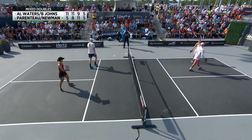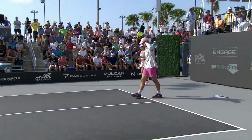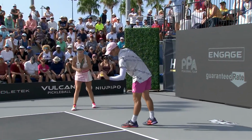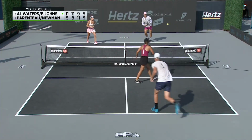Side out. Catherine knew that one was short the second she hit it. Yeah, good run there, though. Tried to will it over. So can Ben and Annalee get back to their game, which they were getting some short returns and driving it. Annalee was running around a little bit.